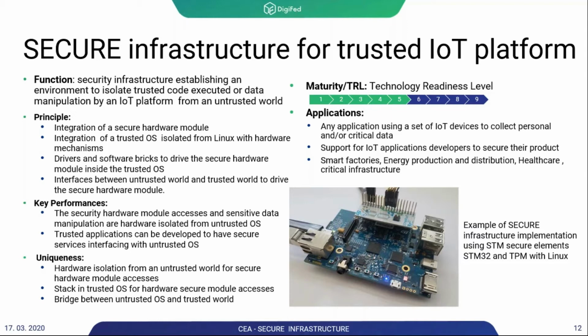We have integrated a TPM as the secure hardware module, and we have all the software components compliant with the TCG specification inside the secure world. This way, we have a complete secure world isolated from an unsecure world like Linux, and we are able to drive several kinds of use cases. The fields of application are very large. The infrastructure is quite open today and can host very different use cases.